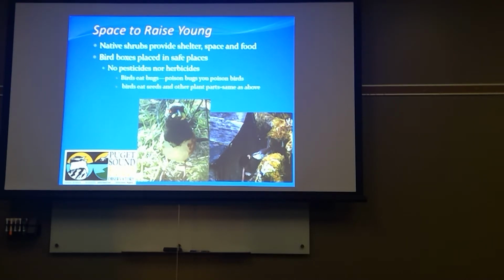You should be putting bird houses, place them in safe places. You don't want to have them down too low where cats or whatever can get to them. They need to have a place where the birds can fly into them. They can have branches around, but they still have to have an opening that they can fly in.